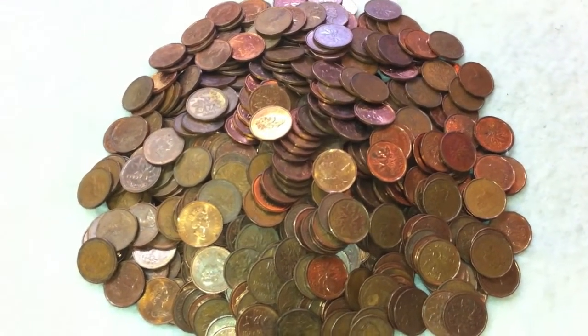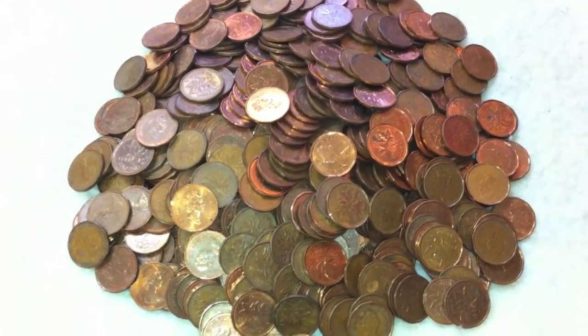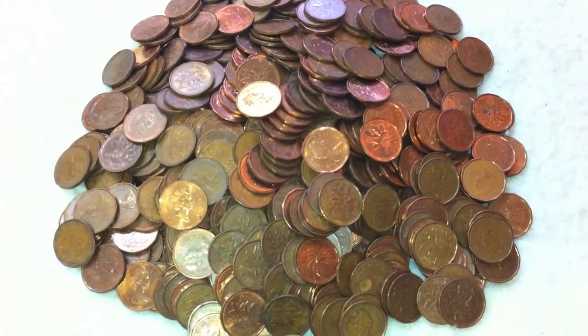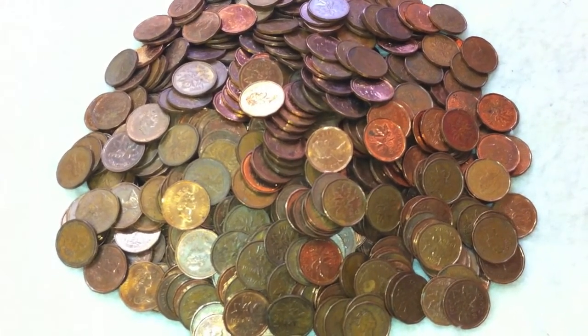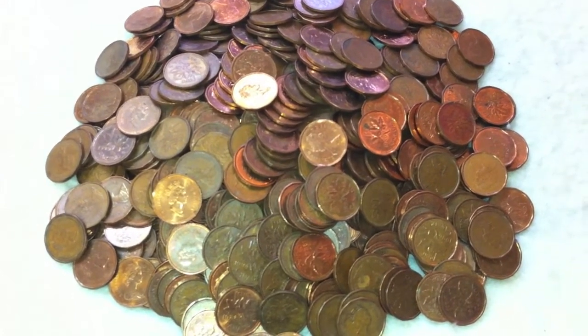37.6%. I think we're down to 11 boxes now. So I'm going to jump right into them. I'm trying to get the penny boxes done as quick as I can, just because I want to start bringing back the zinc and steel pennies and start jumping right into nickel boxes as well.